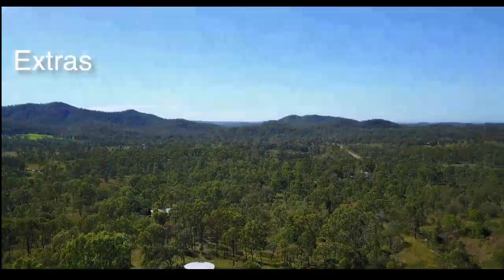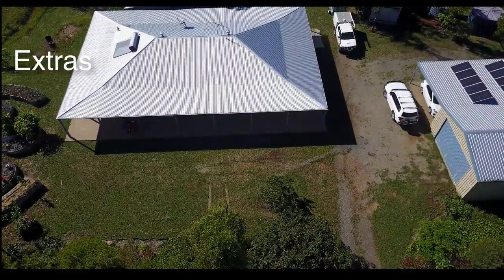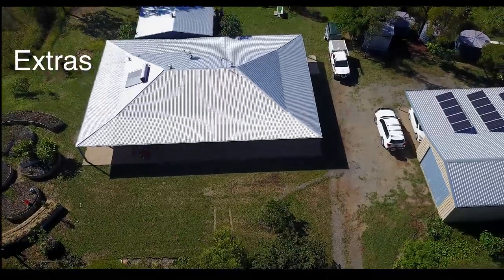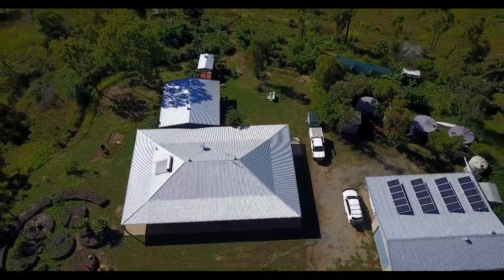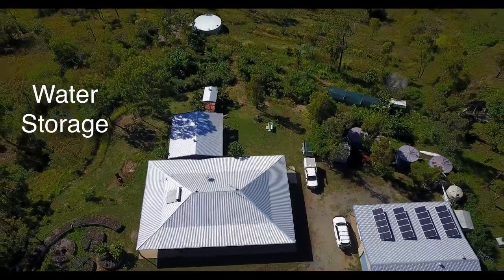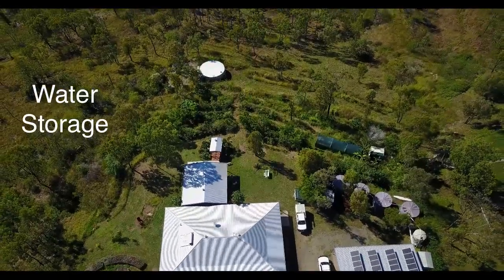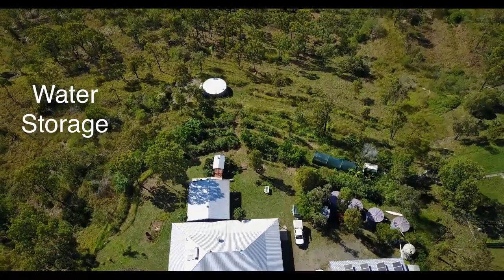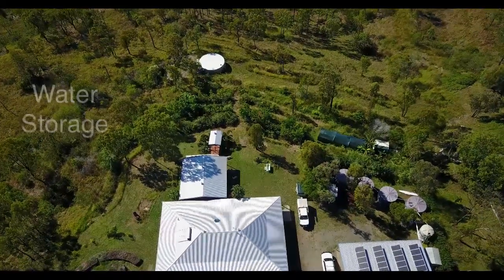A good-sized garden shed is located next to the four-bay shed. There's a chicken coop next to the shade house that is capable of housing a couple of dozen chickens. Nearly every roof area is used to collect rainwater, and this is stored in six tanks with a total storage of 191,000 litres or 42,000 gallons.